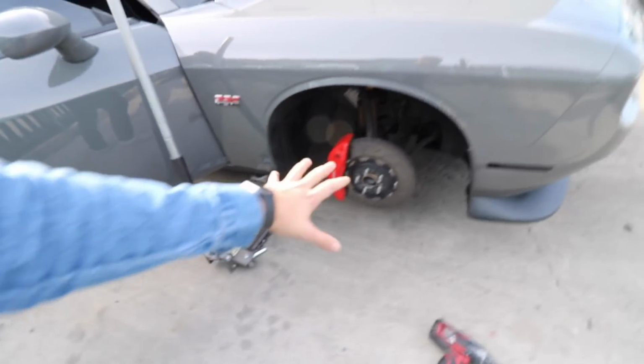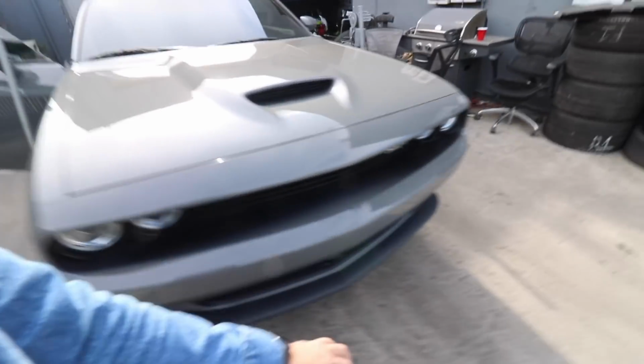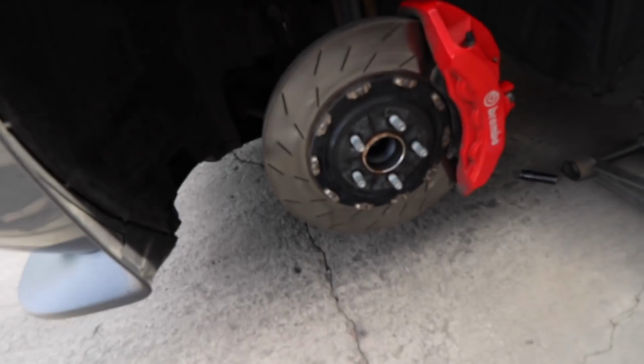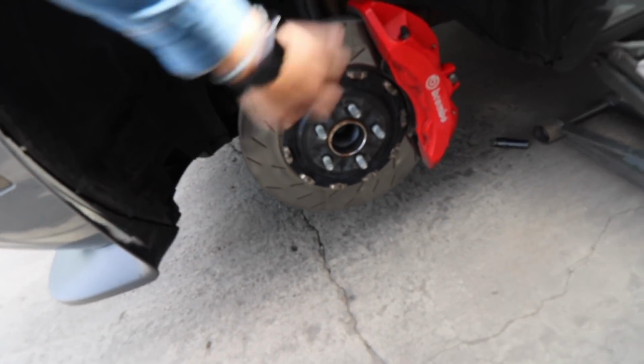So you can see the rotor is worn in a few places there, but I think it's still got a little bit of life in it. They're still not warped, which is good, but they do show some heat marks on them.